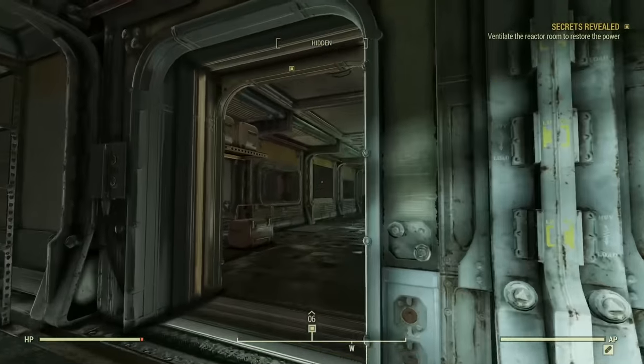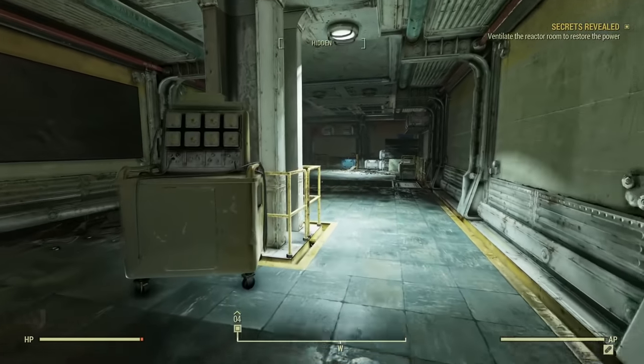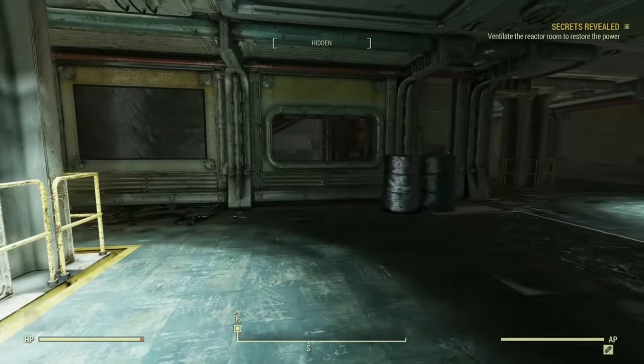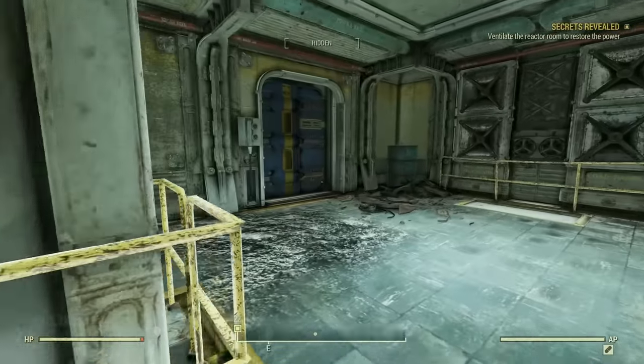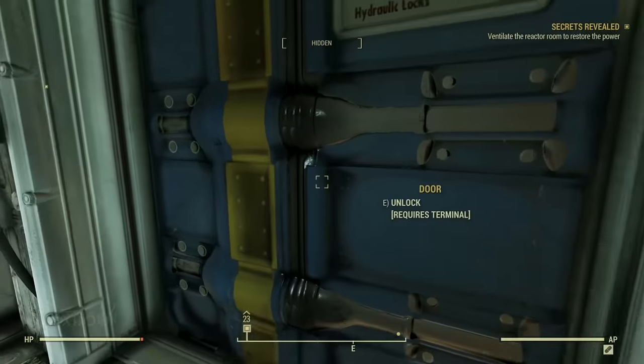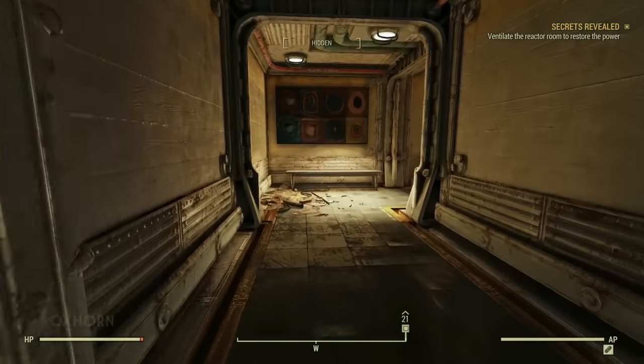We find a door to the west near to the weapons workbench. Heading inside, we arrive in a long hallway that wraps all the way around the perimeter of the reactor floor. At the very end, we find that locked door that requires a terminal. From here, if we turn around, we find a door to the west that leads upstairs.